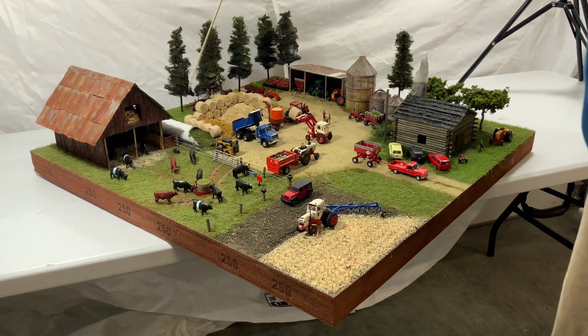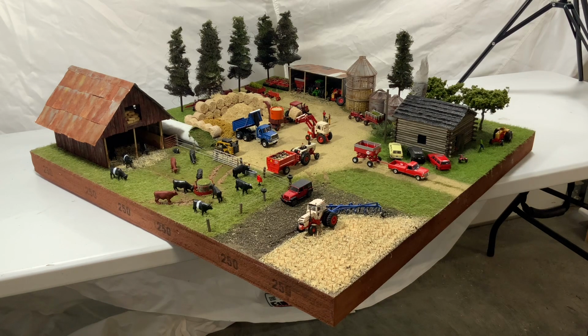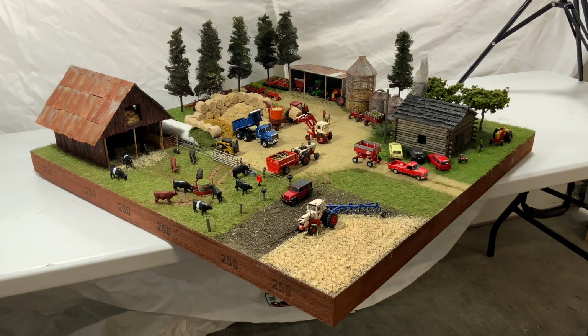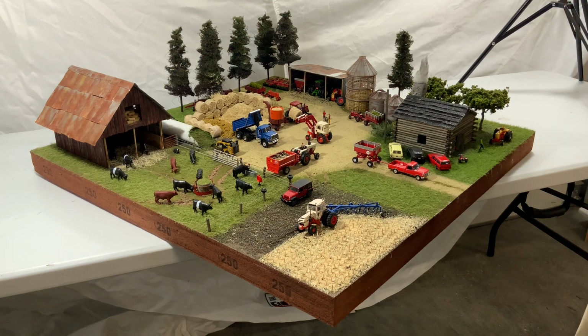And then over here in our little feedlot, we got some of the cattle that we're going to get rid of to the market. And we got Belted Galloways, Black Angus, Simmentals, and Red Angus. And we got some straw up here in the barn. An old red weather barn, everybody's seen them.